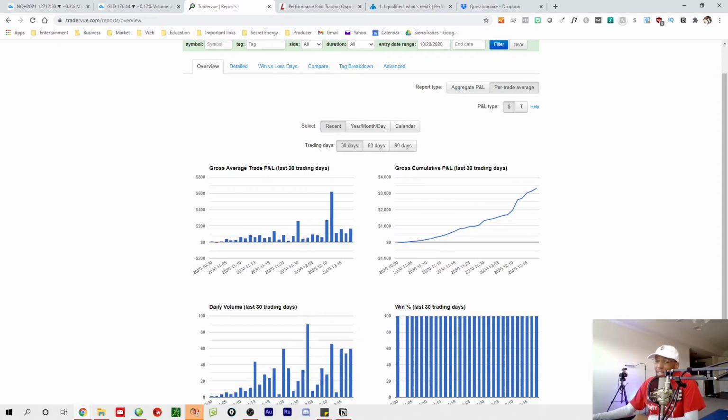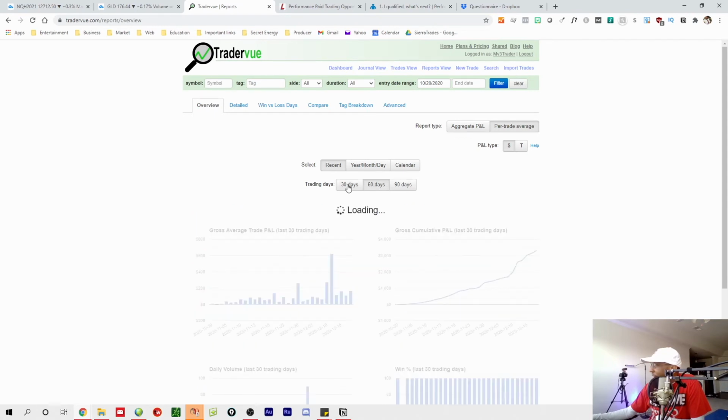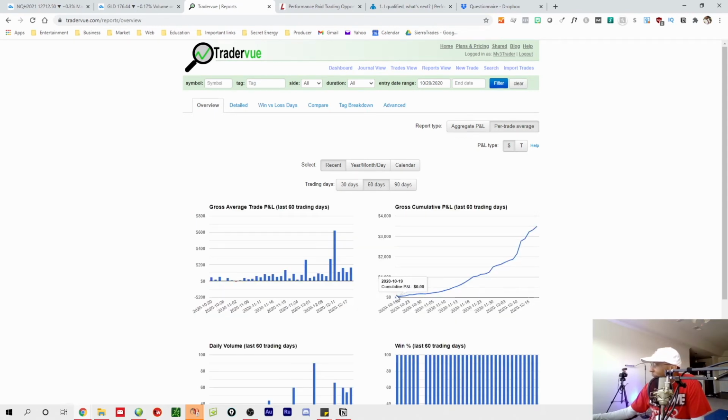But just going into this real quick, just a real quick recap. My account was reset on October 20, and you can see my performance. It was pretty much a nice little progression. This was 33 days, 33 trading days. You can see I started out pretty slow, and then I started to pick up a little bit of momentum until I got the target, and it's continuing to go up.